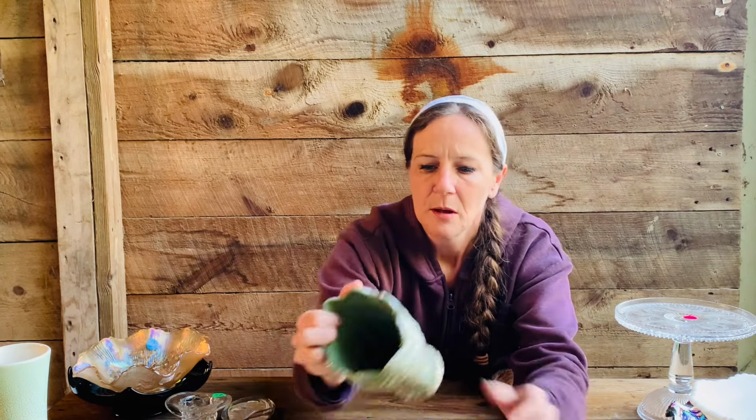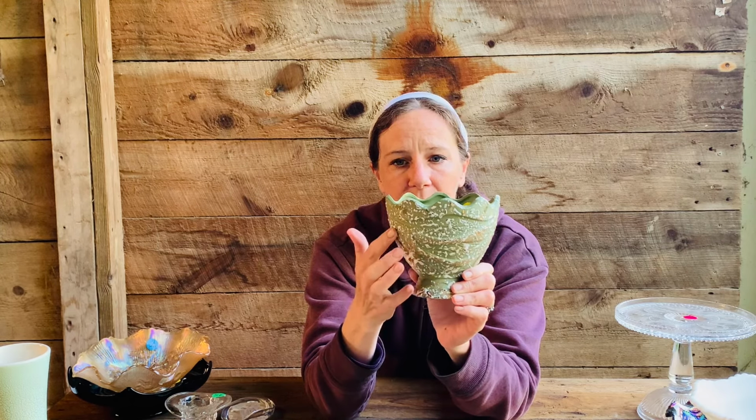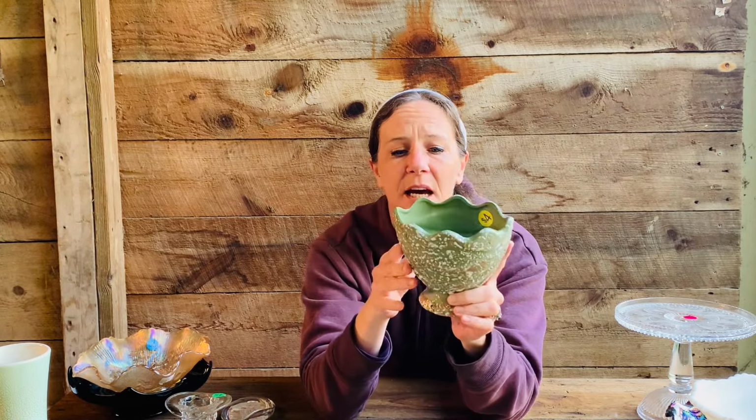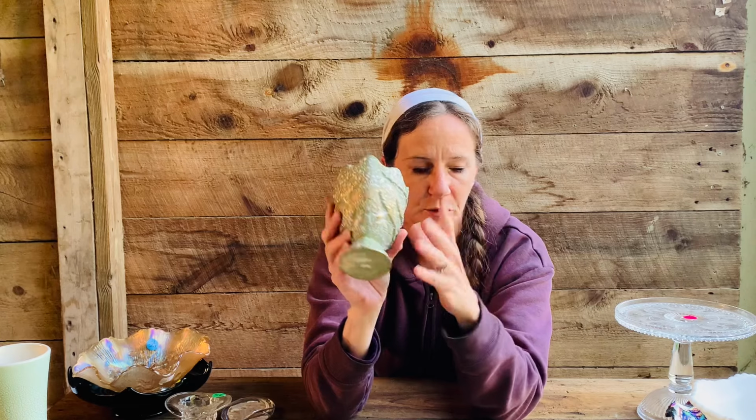Sorry. This was just a cute little mid-century vase. I love this kind of weeping gold and white glaze over the light green. I love this light green color. I'm actually gonna maybe paint my basement this color. But this was $4, and I don't know who the maker is. There's nothing on the bottom there. But again, just a nice, perfectly mid-century looking piece there.